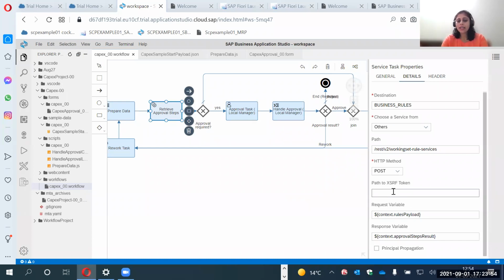Then you see something, your XSRF token. In case your associated destination is using an authentication type of OAuth 2, then this XSRF token is optional. You can skip that. But suppose you're calling any of your APIs or workflow service APIs through some intermediaries, then this protection is lost, and you might need to fetch the CSRF token as well.